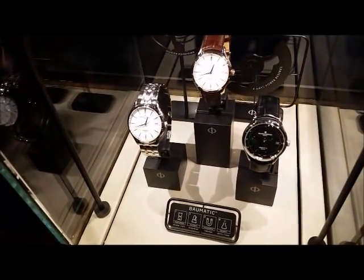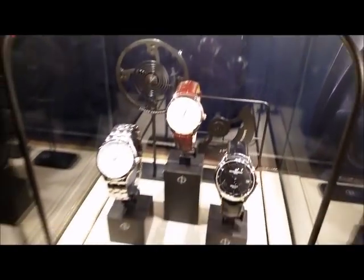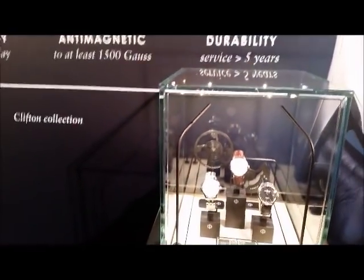Your anti-magnetic watches, right? From the Clifton collection, mine's minus 4 to plus 6 seconds per day, so you're at chronometer standard.